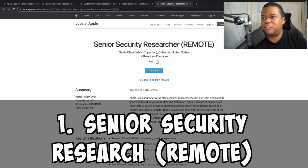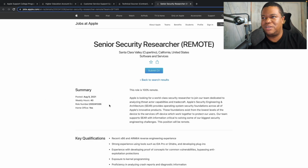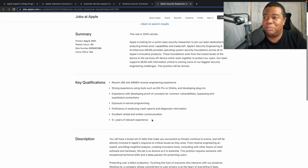Now, the number 1 position here at Apple would be the Senior Security Researcher. This again is a 100% remote opportunity. As you can see right here, it is a full-time opportunity. It says 40 hours, but usually when you're dealing with security, it's probably going to be a lot more than 40 hours a week, so just keep that in mind. But this position pays over $154,000.